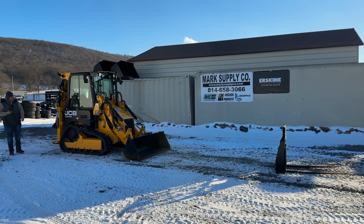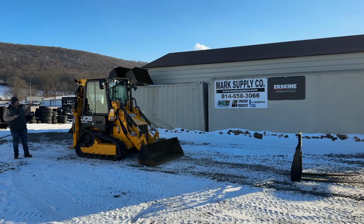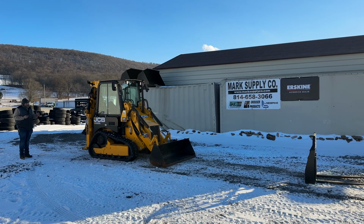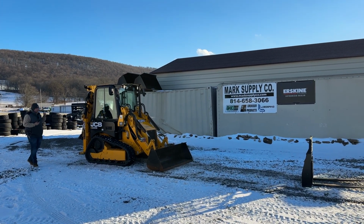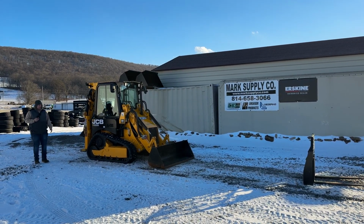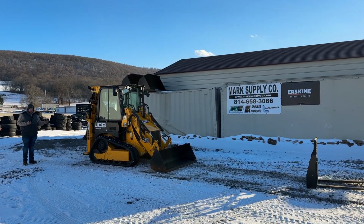This is a high-flow model. This unit does have a backup camera system already in it that the customer installed, and it's got cameras on it everywhere, which is awesome. 18-inch rear bucket, offsettable backhoe, rubber tracks. What is neat about these machines, they have no emissions on them. So they are achieving this without a DPF or diesel additive or anything like that. They're 49 horse, really a cool running working machine, very powerful.